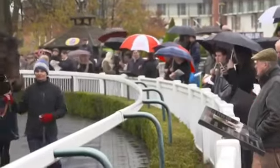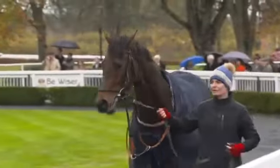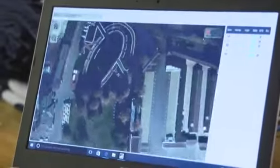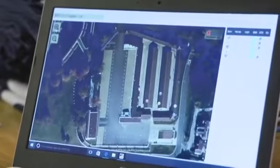So how does sectional timing work? Will Duff Gordon of Total Performance Data created the concept and explains how the data is captured and processed.